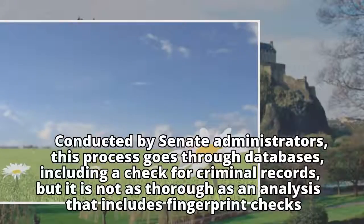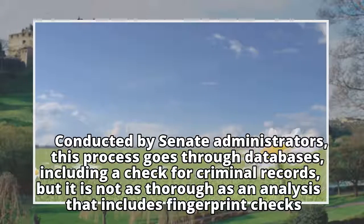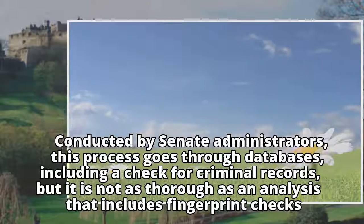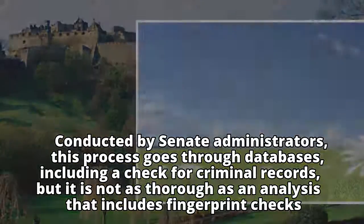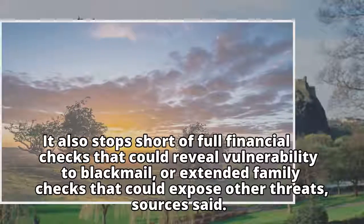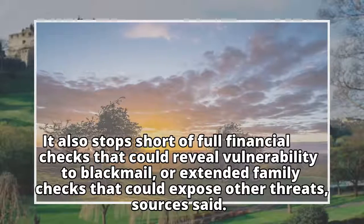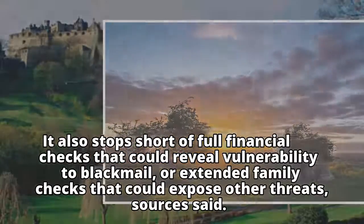Conducted by Senate administrators, this process goes through databases, including a check for criminal records, but it is not as thorough as an analysis that includes fingerprint checks. It also stops short of full financial checks that could reveal vulnerability to blackmail, or extended family checks that could expose other threats, sources said.